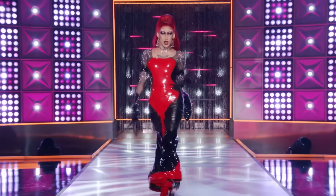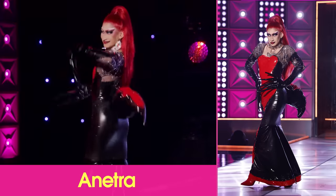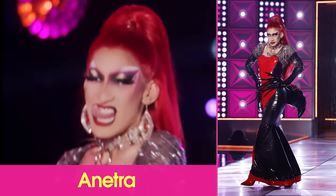Seriously. Like, okay. I think she looks sexy. I like this gown. I like it too. I think it's cool. Yeah, I like the hair. I do wish the hair were black.